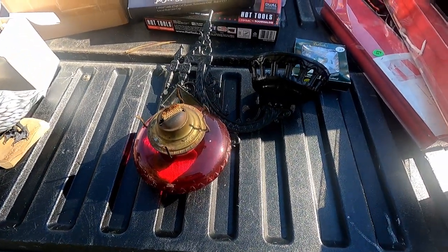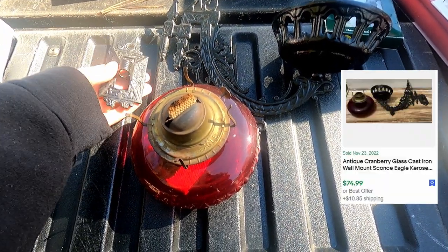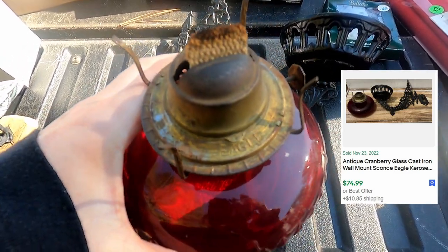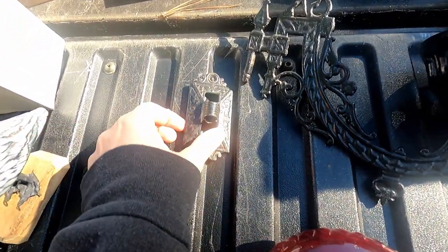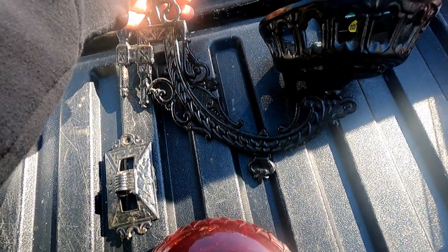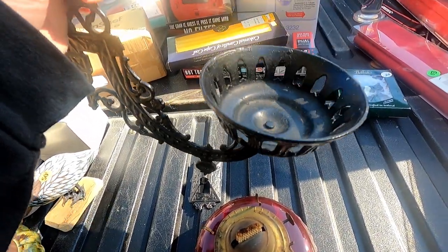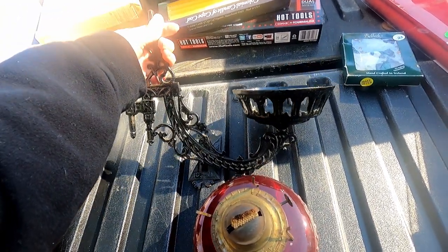The one antique piece that I did find, I paid $3 for this, and it's three separate pieces. We've got the oil lamp, which has an Eagle brand on it, and then the bracket that this hangs on the wall, and this cast iron holder for the oil lamp, so like a sconce that you can also rotate.